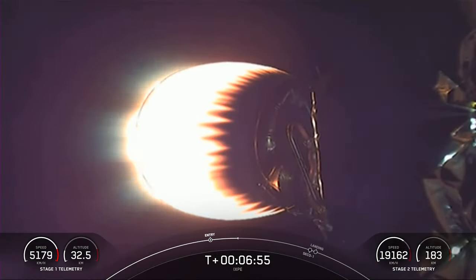Now the initial orbit that the second stage went into put it at about a 28 degree inclination with a high apogee and a fairly low perigee. This burn is taking us down to zero inclination. That means we'll be flying over the equator, and it'll put us into a circular 600 by 600 kilometer orbit. And you're looking at live views of the Merlin vacuum engine and some photobombs from planet Earth behind it.